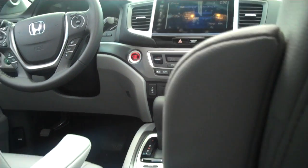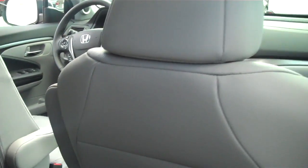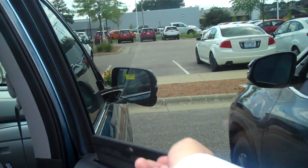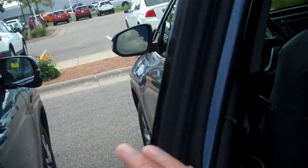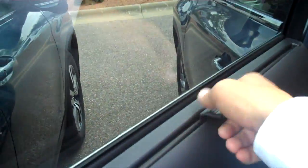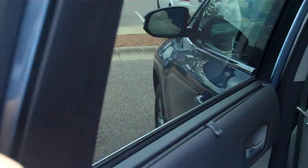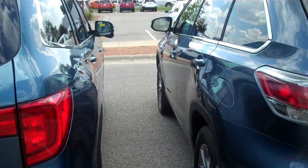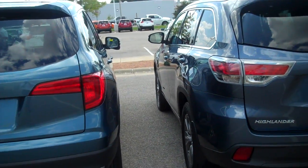Well done. That's great. The interior is trimmed nice. The materials are nice. Everything feels very good here. Just like a Highlander XLE and up, we've got second row sunshades. We do that on both models. Again, it's like the two are in cahoots. So we have them both here. But no, indeed, they're not in cahoots. They're made by different companies.